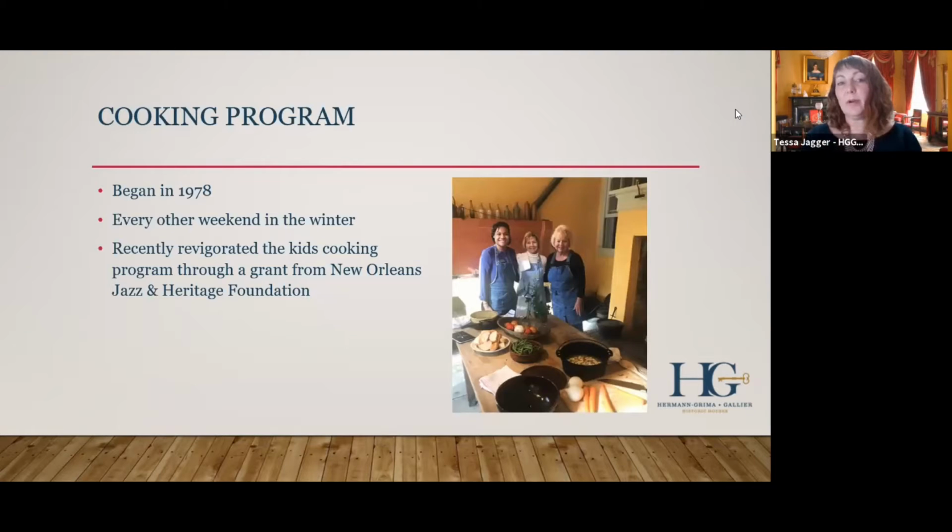Our cooking program began in 1978. Currently, we do it every other weekend in the winter. If you've been to New Orleans, it is very hot in the summer, and it's even hotter when you're standing in front of an open hearth fire. So we only do it in the winter for the safety of our docents.